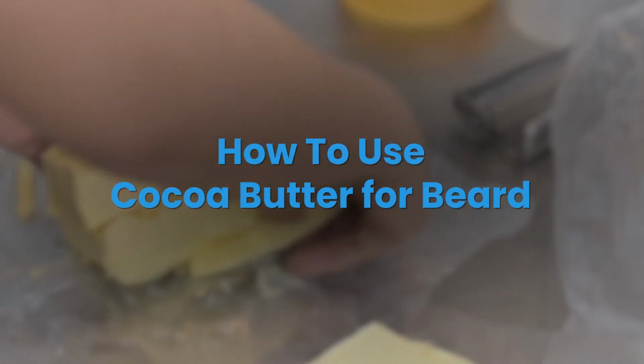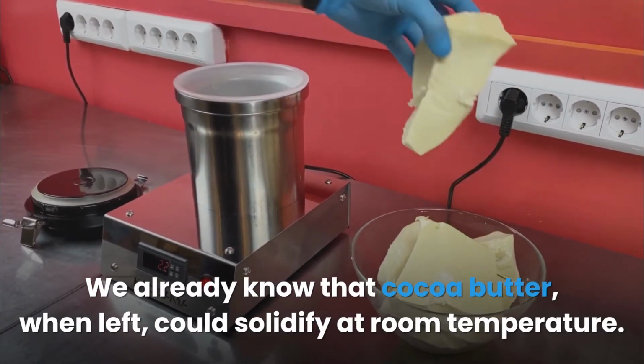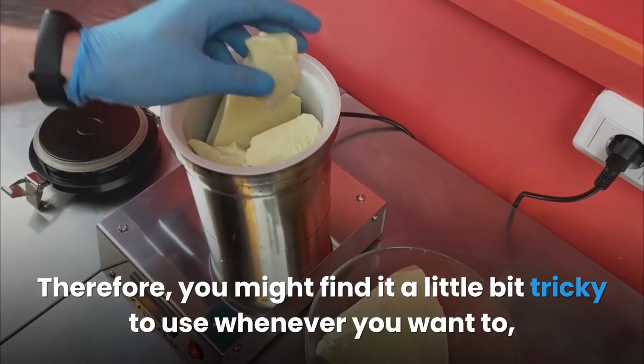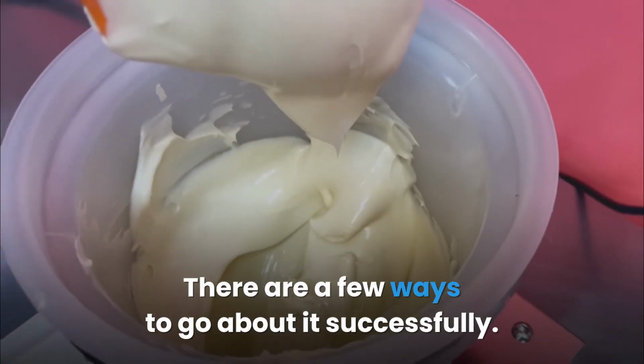How to use cocoa butter for beard. 1. Melting. We already know that cocoa butter, when left, could solidify at room temperature. Therefore, you might find it a little bit tricky to use whenever you want to, which is one of the downsides to applying pure cocoa butter. There are a few ways to go about it successfully.